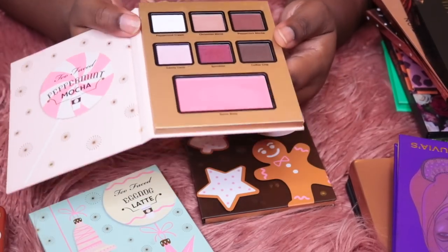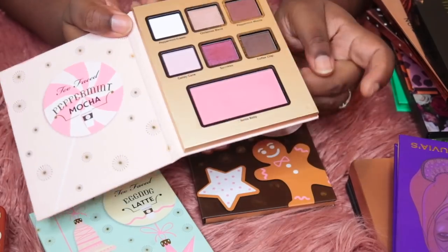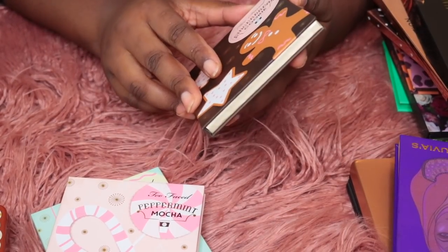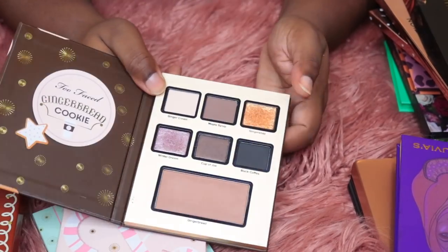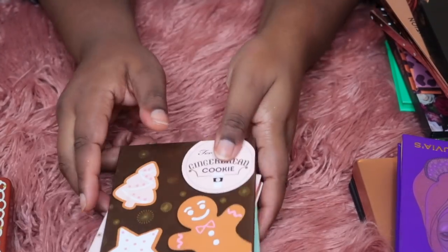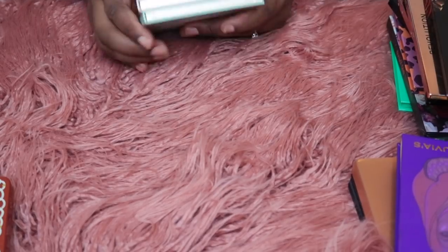This is the peppermint one. These eyeshadows once again are beautiful. I've only used this a couple of times, but I was very happy with the look that I created. And then this is the gingerbread cookie one. Very cool toned. I have not used this. So yeah, that's my Too Faced collection. I don't have any more Too Faced.